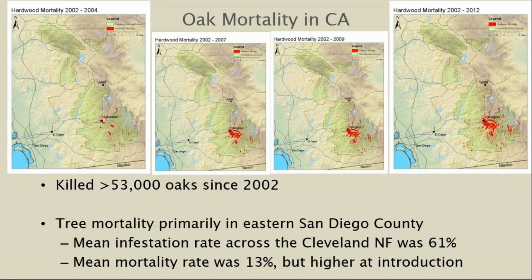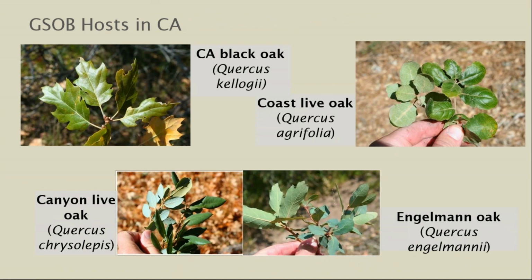And here's the mortality, really quite significant in eastern San Diego County, and the infestation rates can be very high. The actual mortality rate is probably not quite as high over time, but at introduction it can be quite high. So when they move into a new area, the susceptible trees probably get hit first, and those trees die. So what do they affect? They affect the California black oak and coast live oak, to a much lesser extent canyon live oak and Engelmann oak. But the black oak and the live oak are some of our major forest trees and landscape trees. So at the moment, the damage is mostly in forests and peri-urban areas. I don't see any reason why this insect won't eventually move into our urban landscapes. And again, this is one of those where prevention is much better than trying to manage it.